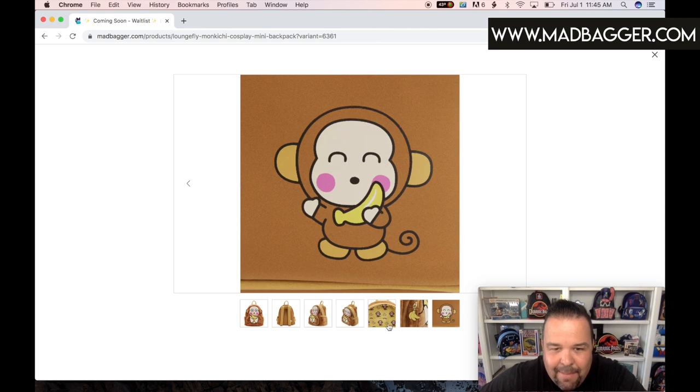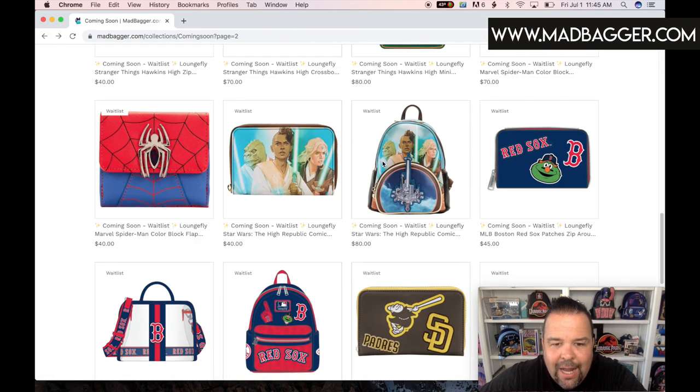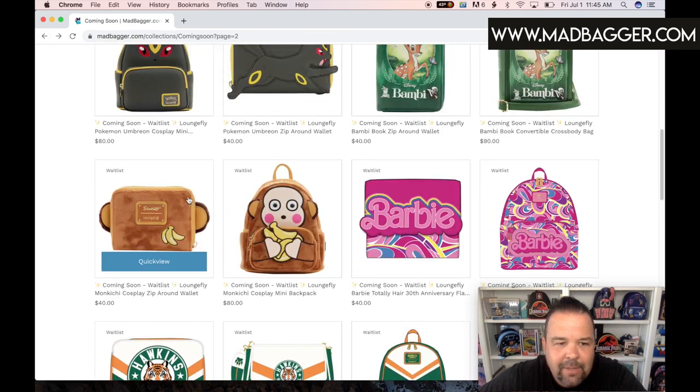Backside, this is gonna be the backside of the bag there behind the straps. Okay, so Monkichi did get a wallet as well. Let's see here. Oh, there we go.